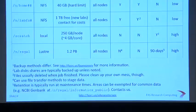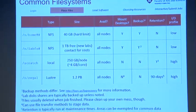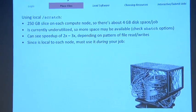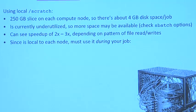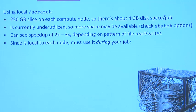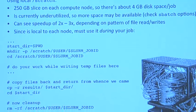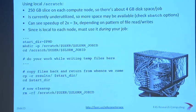All right. Want to move on. This is a reference slide for you to know about the file systems. What I really want to talk about is using Scratch and Regal. If you start to do large amounts of work, but it sounds like you're not going to, just know that there's storage on each of the compute nodes that you can take advantage of. It's a local hard disk with about 4 gigs of space that you can use, but in reality, it's underused, so you can use more. You can use this slide as a reference because I have a usage pattern here that you can go back and take advantage of if you start to do larger amounts of work.